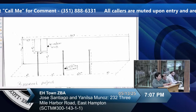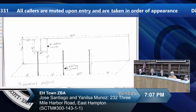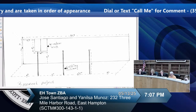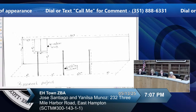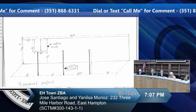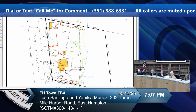When you make an application, you're going to have a drawing that indicates how that's going to be accomplished, with rebar. We're going to make that a condition of the building permit if we approve this: there needs to be more detail for the building inspector to approve this. There's not enough information even for us. I think I'm understanding it now, but there has to be more clarification as you file for your building permit.